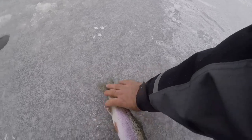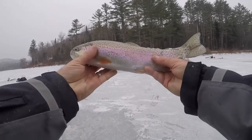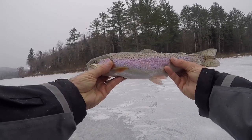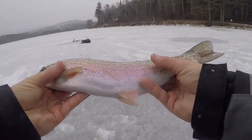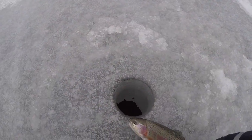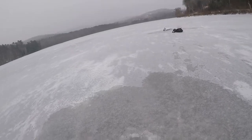Show you what he looks like. About the same size. I'd say 15 inches. Pretty, pretty fish. Way prettier than the last one. Pink fins. Beautiful. There you go. There he goes in the muddy water. All right. Yes.